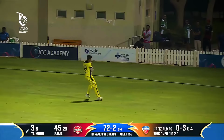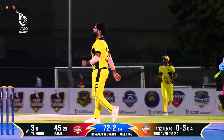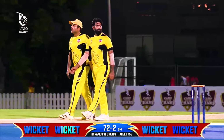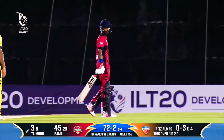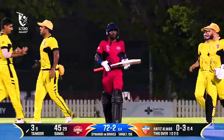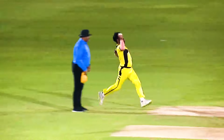Pulled away towards square leg and taken. Well, that was a rush of blood from Taimur Ali, and Hafiz Almas has struck. This is a good ball. This is a variation delivery, and this was required. Well, they have picked up a wicket. As AZ was pointing out, this is looking like a cliffhanger in the making. It's 72 for 3 now.